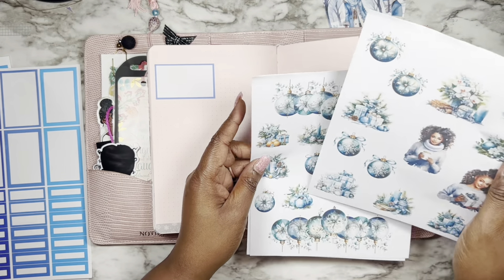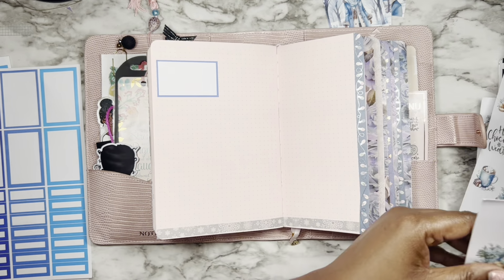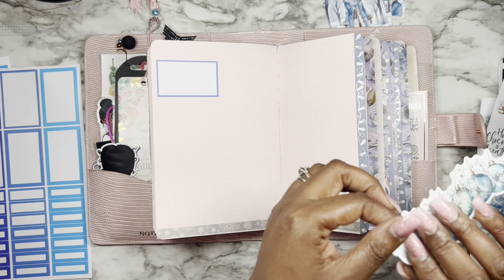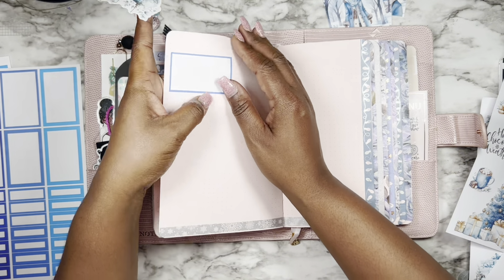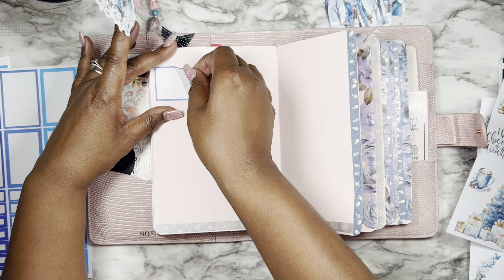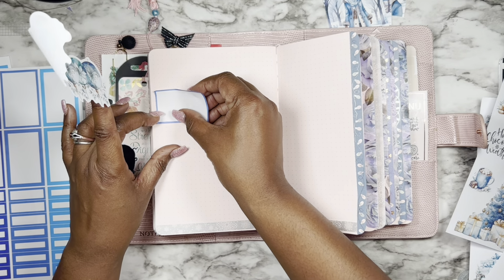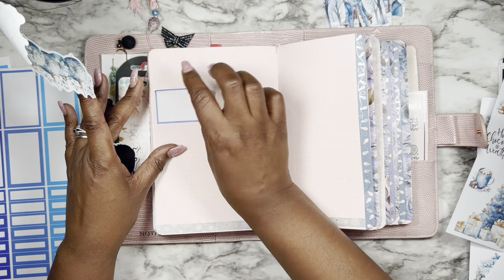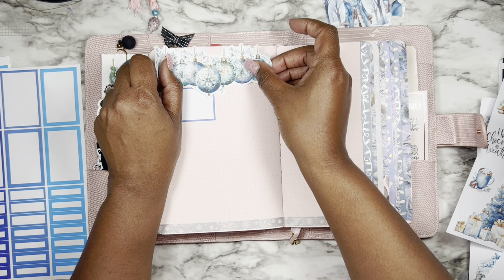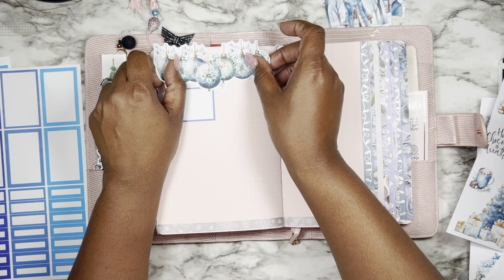And set of ornaments. Let me move this down. Let's just come down a little bit. And then I'll add the blue Christmas ornaments up at the top of this page.